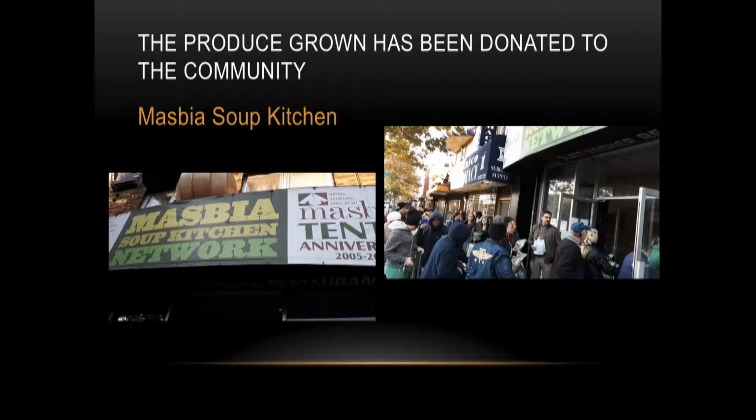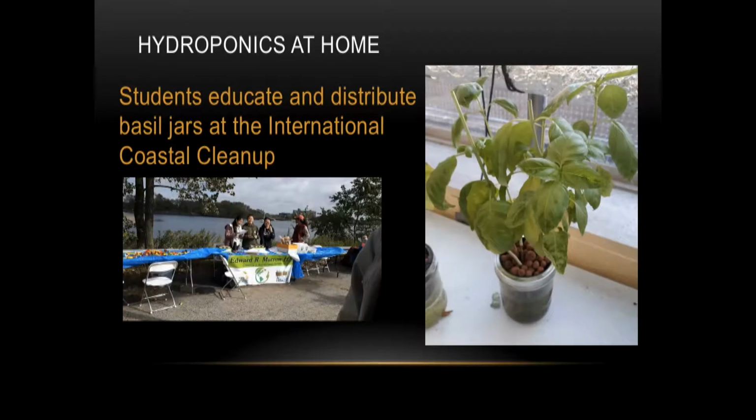For example, my peers and I, we donated our fresh lettuce to the Maspia Soup Kitchen, as you can see here. It was a fun and interesting way to get involved with our community. In addition, we also participated in the International Coastal Cleanup Day, where we picked up trash and we distributed basil jars to many. We educated students on the sustainable benefit of having hydroponic systems at home.